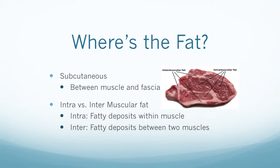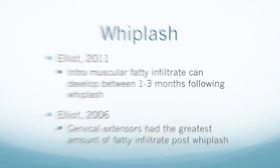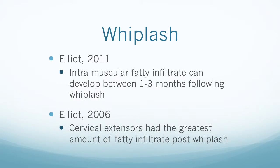So if we look at the research of whiplash, Elliott in 2011 described that within 1 to 3 months, that amount of fat within the muscle actually increases and it starts to develop. Elliott also found that in 2006, the cervical extensors, or the muscles in the back of our neck, those particular muscles were the muscles that were most affected after whiplash.